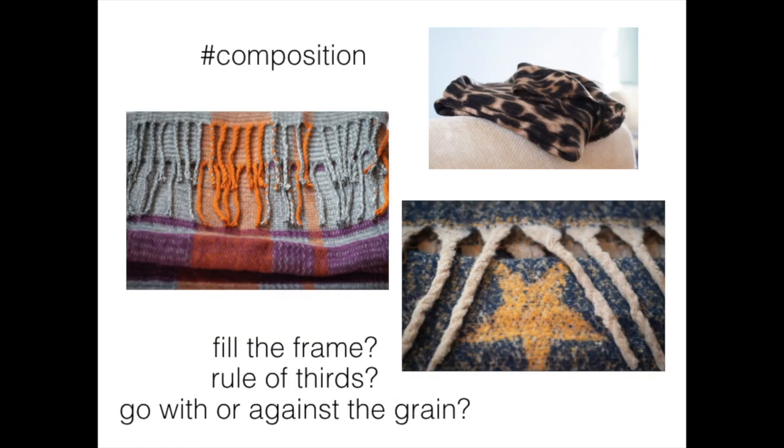I'm keeping things simple for you today in terms of composition. If I was with you right now in the classroom, I'd be really stressing to you how important it is to think about the composition. In business, it's all about the competition and making sure you're ahead of it. So in composition, it's all about thinking, are you mindful of it? So you can fill the frame with what you're looking at.